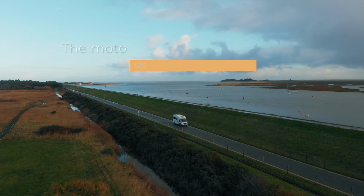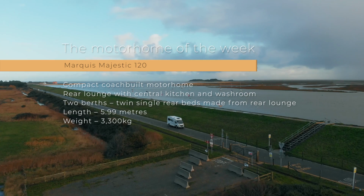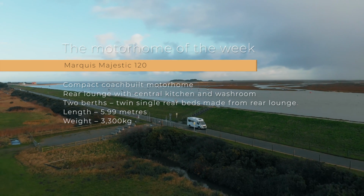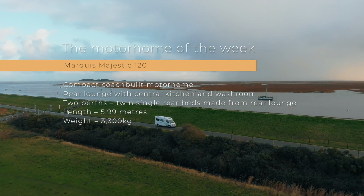Buying a motorhome is a huge commitment, so to help you make the right decision, Peter puts one of the latest models to test each week. This time, it's the hugely popular Marquis Majestic 120 motorhome.